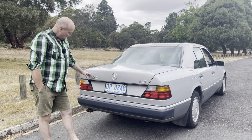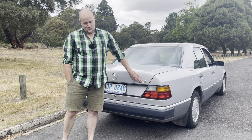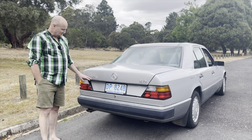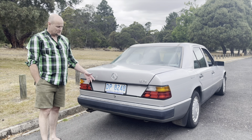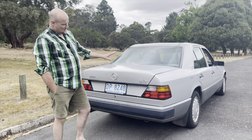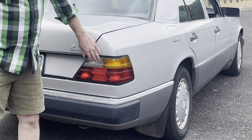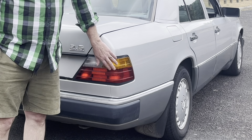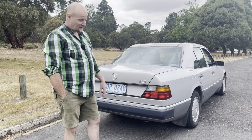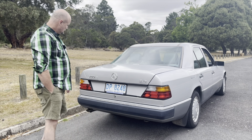So you can see on the back here, we've got the 300e 2.6. It really denotes a lower level of 300e. I don't know why they still called it a 300e, because they did make the 260e, which essentially is what this is. This particular model, like I said, is a pre-facelift model, and so that means it comes with the orange indicators front and rear, which I prefer. I like that more than the clear look that came in the facelift model.